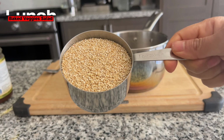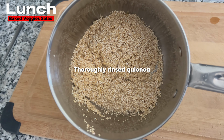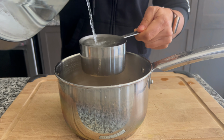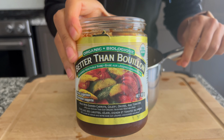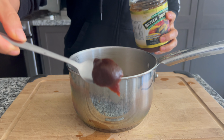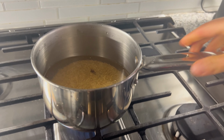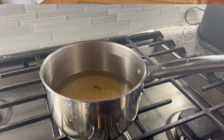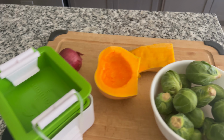For my lunch, I have been making this baked veggie salad. It's pretty easy to make and it comes together in less than 20 minutes. I just toss everything into an air fryer to make this. And to start, I'm going to cook my quinoa. I like to cook a little bit extra so that I have it in the fridge for later on. So I made 1 cup of quinoa with 2 cups of water, and I like to add some veggie broth.